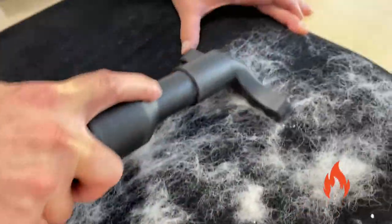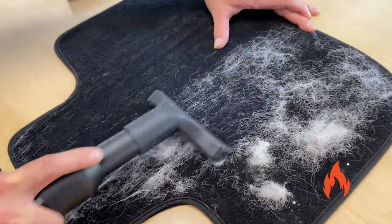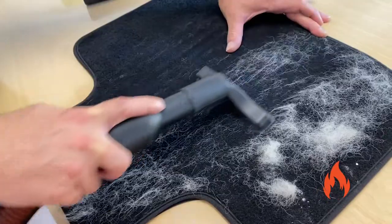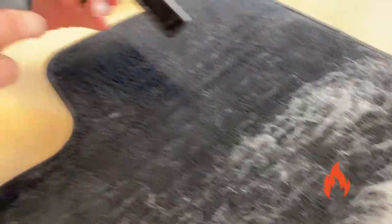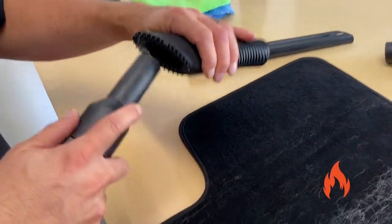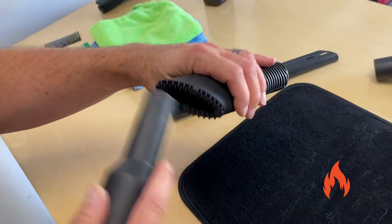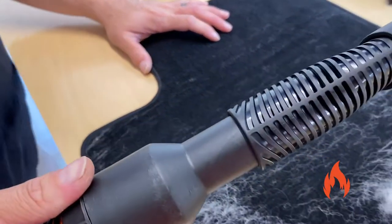Yeah, I see a lot more work in your future if you're using that. It's gonna work eventually. Get that layer off, but there, you can see where we were into that. And now you got hair all over this thing too. Oh, look how easy that comes off. Clean that right off. Here, you gotta try it. You wanna give it a try?